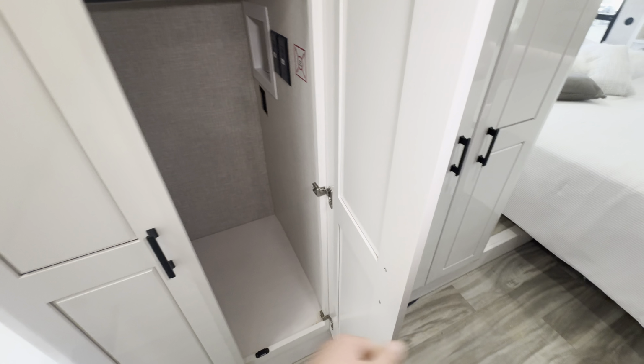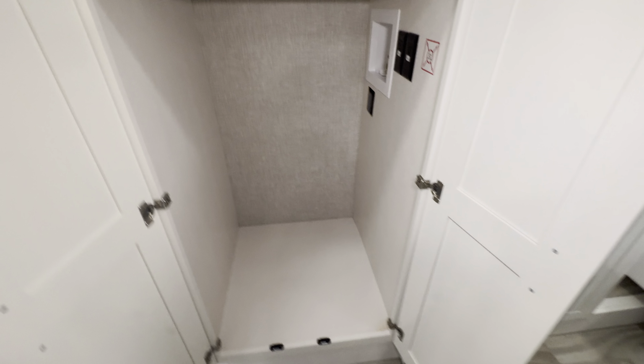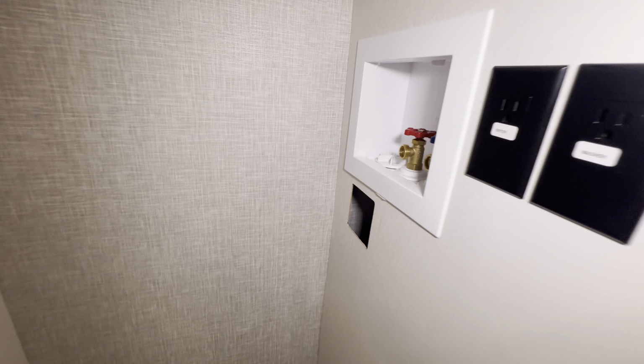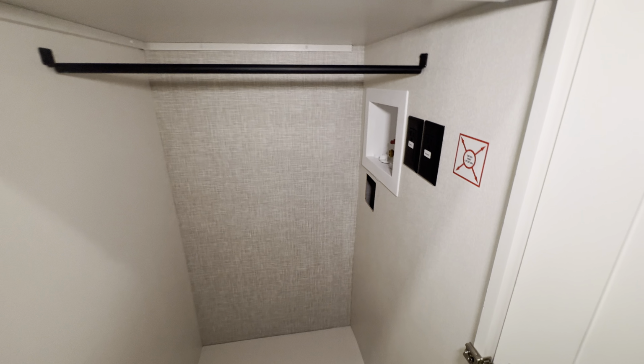Right outside the bathroom, you've got this large storage cabinet, where this is also your washer dryer prep, if you did want to add the washer dryer.